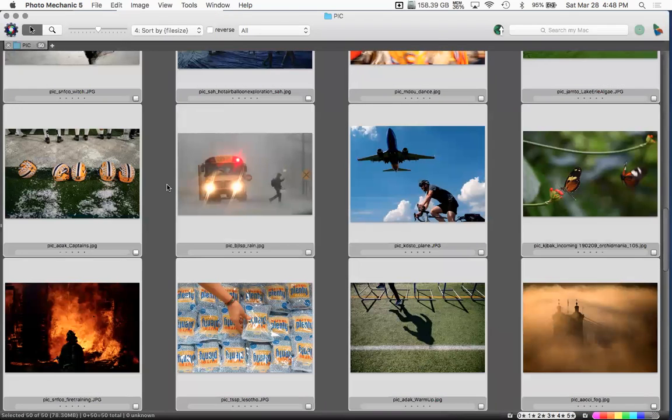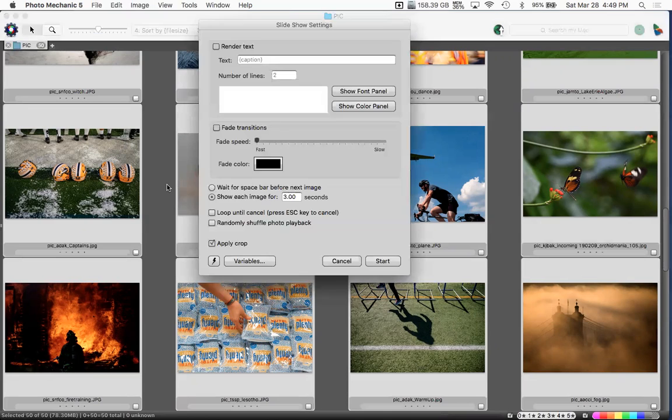Pictorial is a picture that uses the aesthetic qualities of the subject with emphasis on composition. We have 50 photos. I'm just going to start the slideshow.